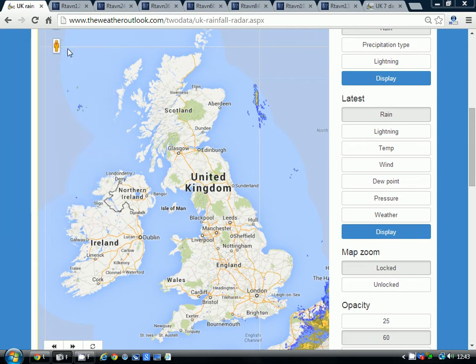So not much to look at actually with the radar picture at the moment, but there are some echoes just coming into the North Sea, and that heralds the change that's going to be taking place from the east through the course of tonight and tomorrow.